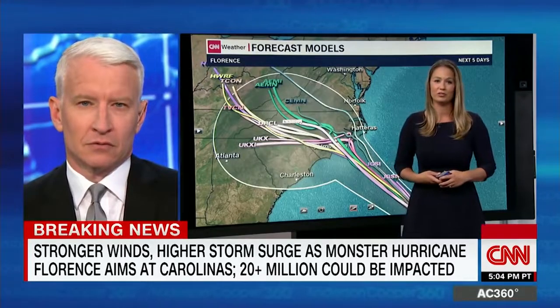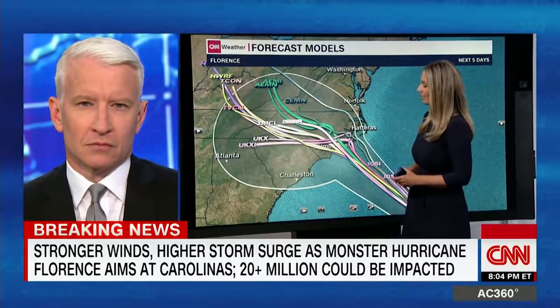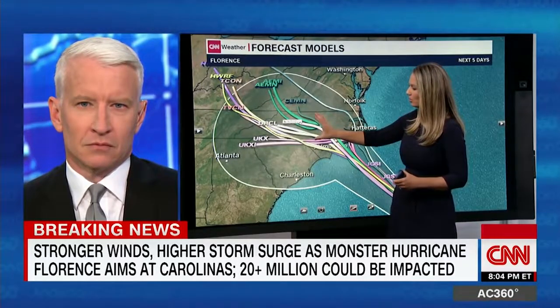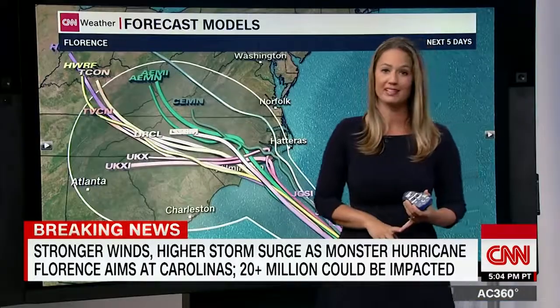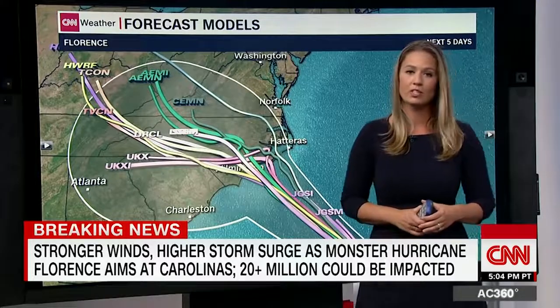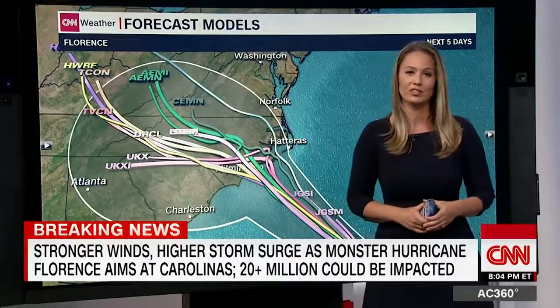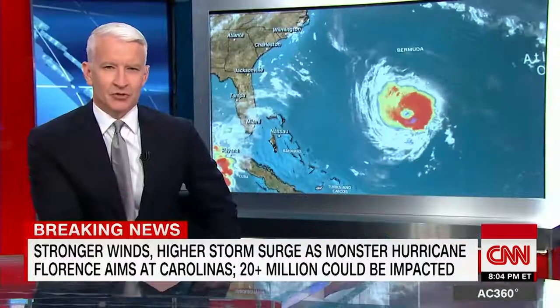Wow. Some of the models are disagreeing as to where exactly it's going to go once it goes inland, because it's going to slow so much. Some models are now taking it a little bit farther to the south. So places like South Carolina, even Georgia, need to be on the lookout for this storm. But we're going to be talking about this well into the weekend, into the early part of next week. Wow. I mean, Thursday, Friday, Saturday, Sunday, even Monday. Yeah. That's incredible. Jennifer Gray, thanks very much.